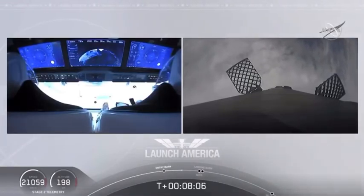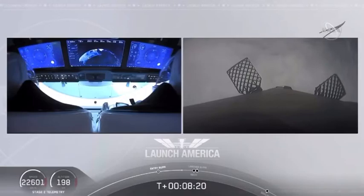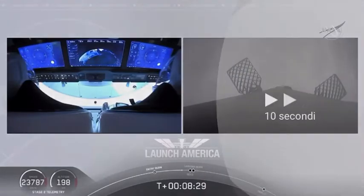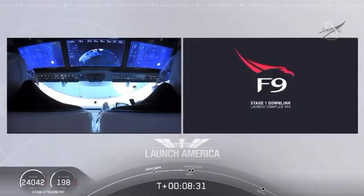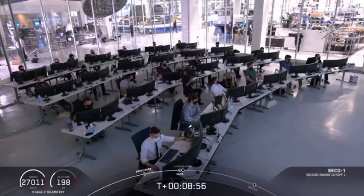It's such a cool view on your left screen, seeing Bob and Doug on Dragon. Right now you can see the displays that they are seeing themselves. Terminal guidance. MVAC throttle step. Also the point where Bob and Doug are experiencing their highest G-force. MVAC shutdown. Stage 1 landing burn.